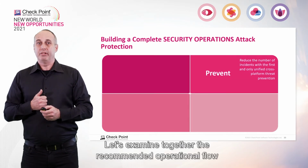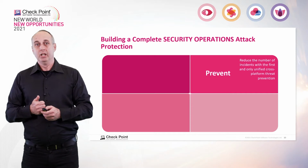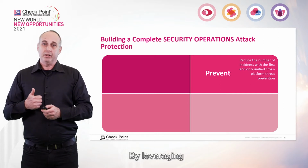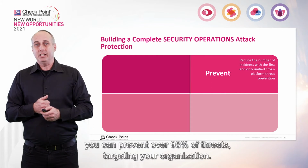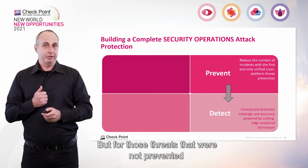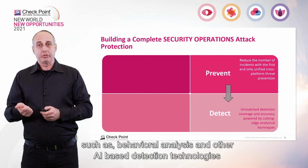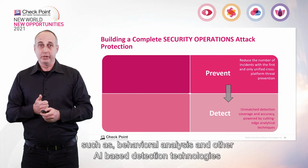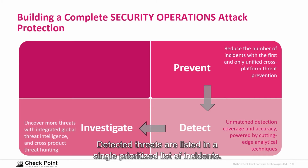Let's examine together the recommended operational flow to ensure the highest security posture for your organization. Prevention is naturally the first pillar. By leveraging Check Point's world-renowned prevention architecture, Infinity, you can prevent over 98% of threats targeting your organization. But for those threats that were not prevented, you first have to detect them. Infinity Vision XDR leverages cutting-edge analytical technologies such as behavioral analysis and other AI-based detection technologies to uncover even the stealthiest attacks with unmatched accuracy. Detected threats are listed in a single prioritized list of incidents.